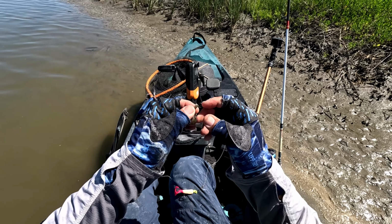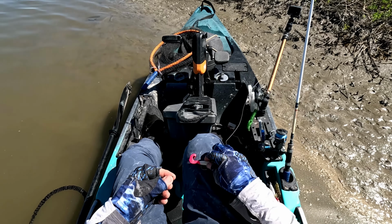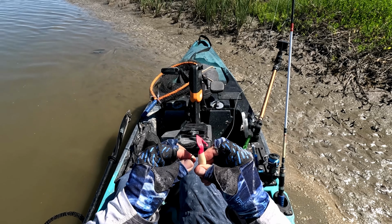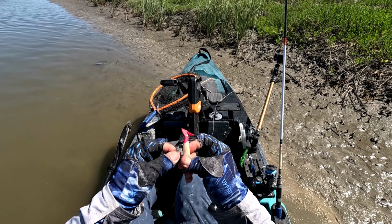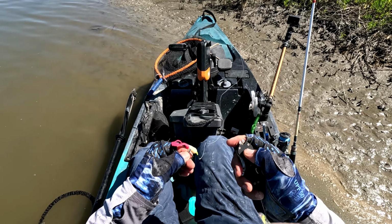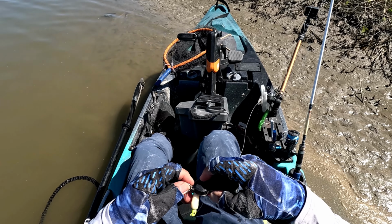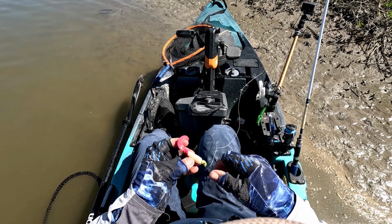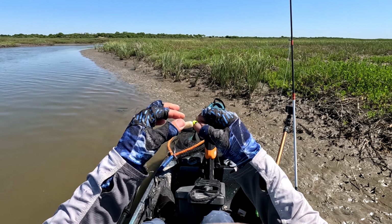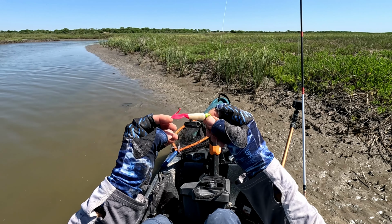Paddletail is a piece of the Z-Man material. If you're using a Gulp, preferably the Z-Man material because it's more stretchy. Hook it on after you put your Gulp on. A little piece of the tail, like a little ring, and then cut the rest off. It's going to act like a retainer. See, it acts like a retainer. The problem I was having is the flounder are biting it off, but this little thing will hold it in place.